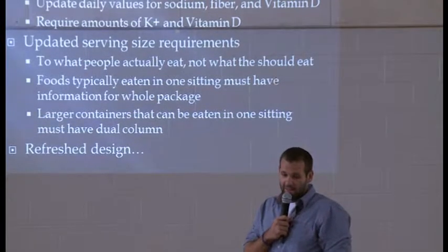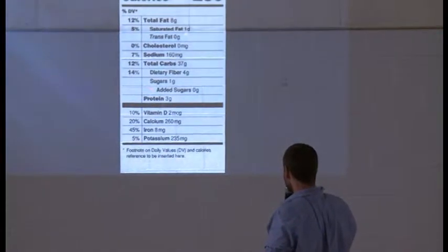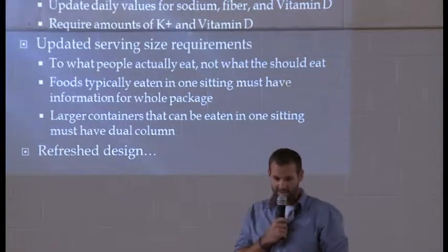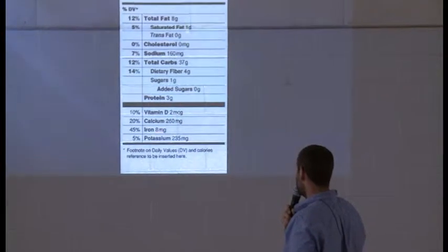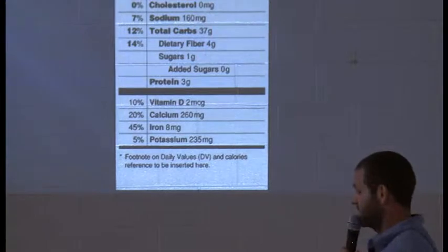They're going to update the daily values for sodium, fiber, and vitamin D. So those things are all going to be on here, percent daily value, which is nice. And then they're going to have a required amount of potassium and vitamin D. So not just how much you have to have, but percent daily value that's in this food item.